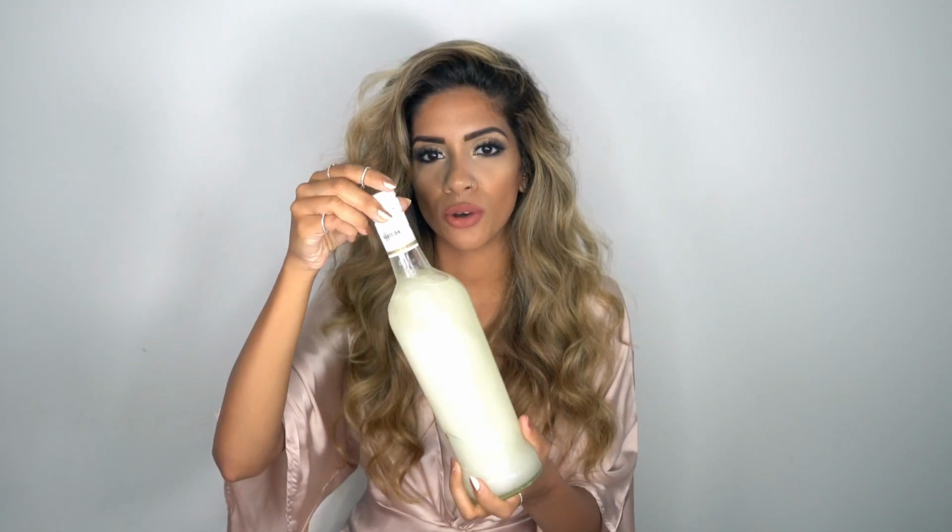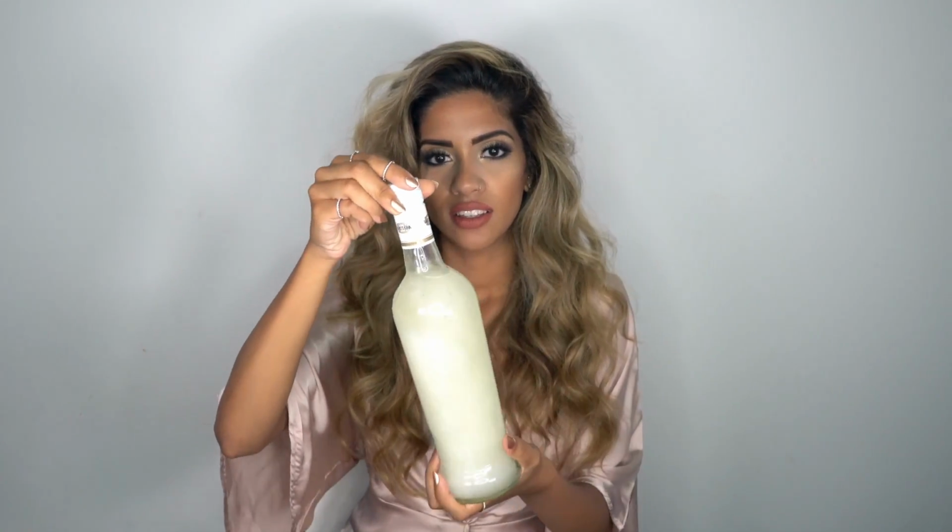I buy mine from Trinidad, so that's why it's in the round bottle. I buy it in the marketplace. It's like homemade coconut oil. It's the real deal. It's so good, and it's really inexpensive. When you buy it, it's always solidified like this, but if you keep it at room temperature, there's always a little bit of oil that's liquid. If it's not, you just have to leave it out or put it in some hot water and it'll liquefy.